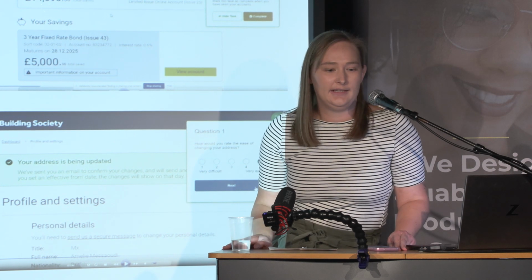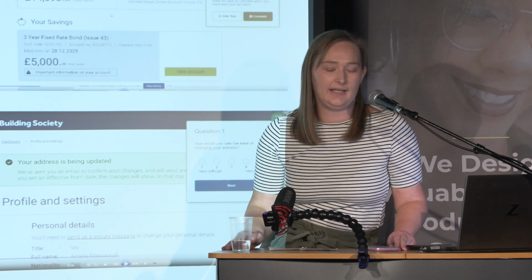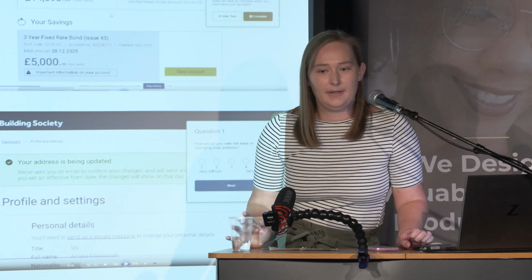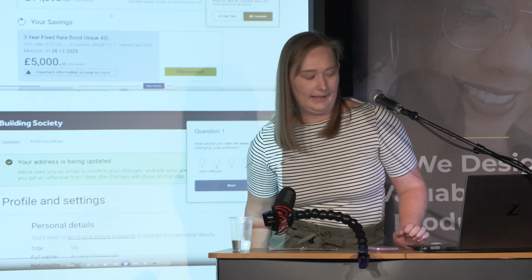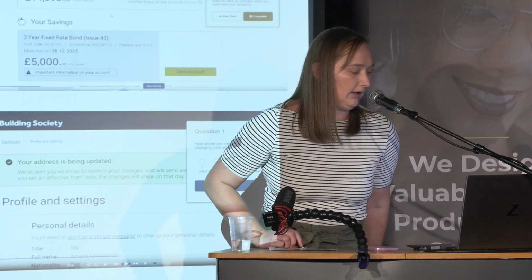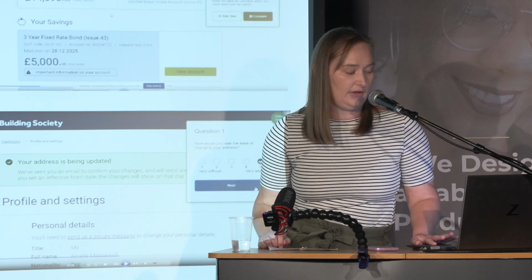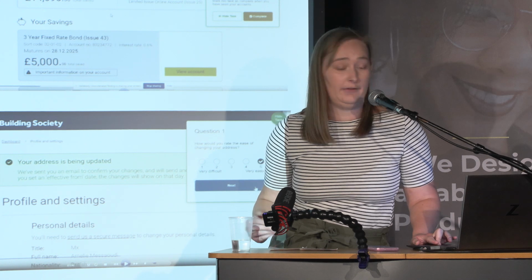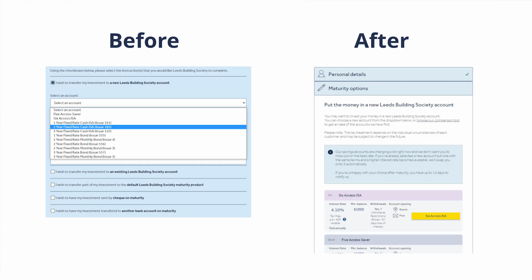And including them in research is another opportunity for them to have a say in how things are going. So I've got a kind of before and after example now, which is a change that we've recently made, which has already been giving us some of these benefits. The before and the after are both showing the same stage of the same journey.